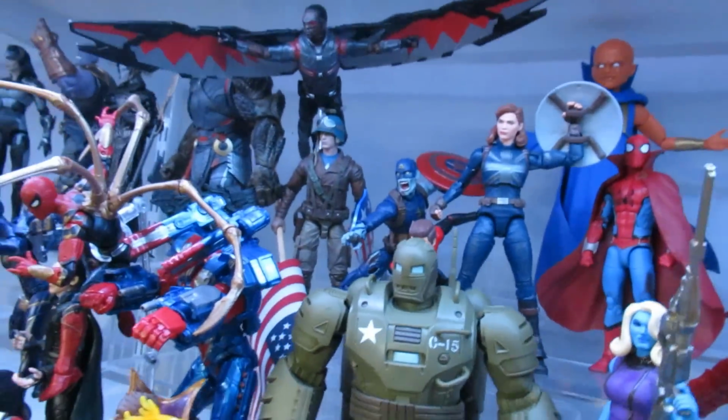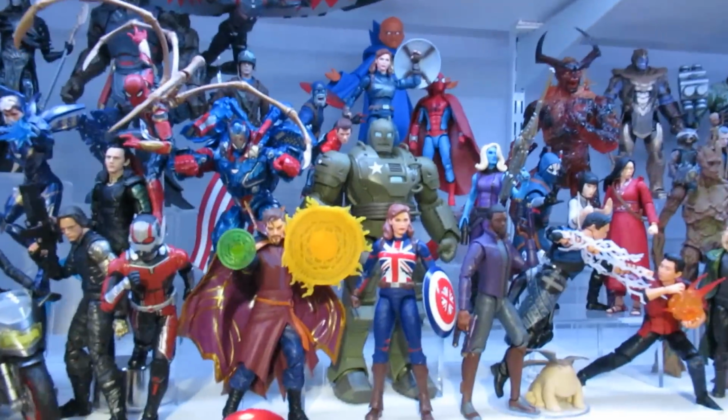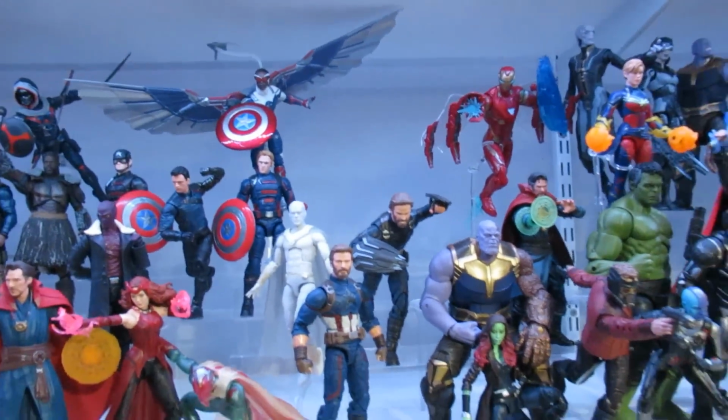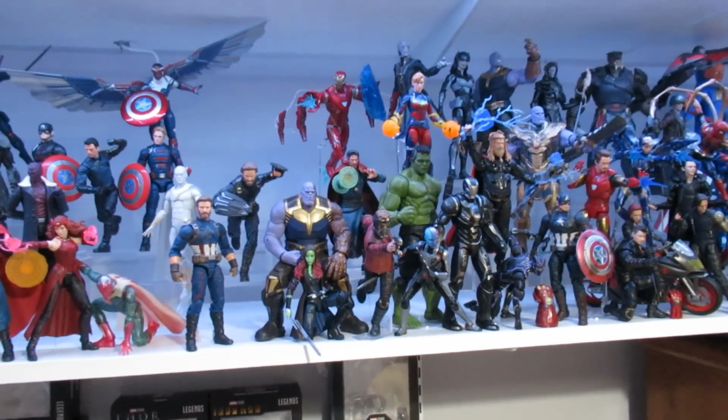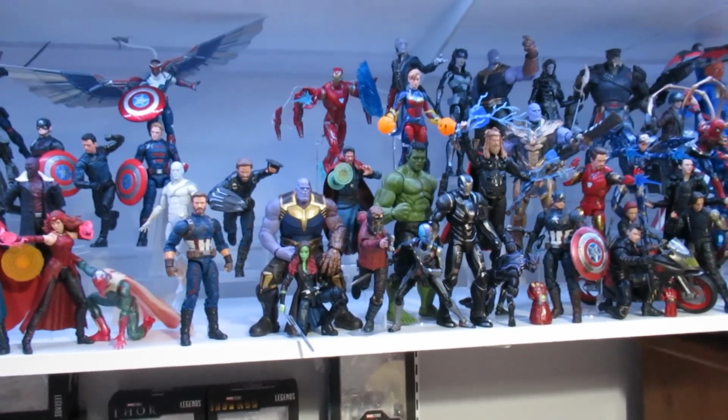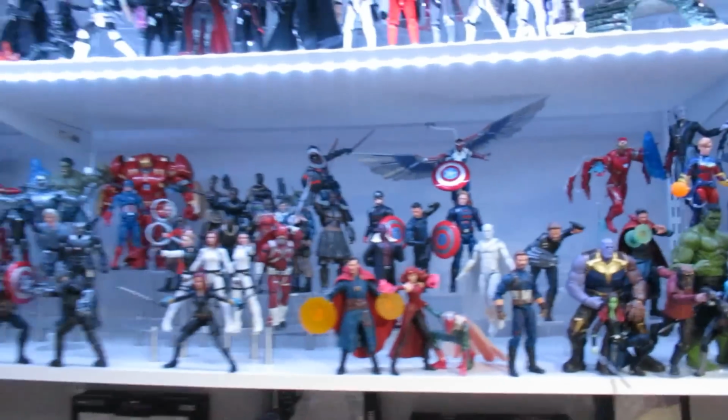Plenty of great projects, plenty of great waves. I believe we started off with Shang-Chi, and then it was Disney Plus Wave 2. Then we got a 2-pack over the summer, and then Infinity Saga stuff. There was a lot this year, so I'm glad that the MCU Marvel Legends are finally coming back into a swing.